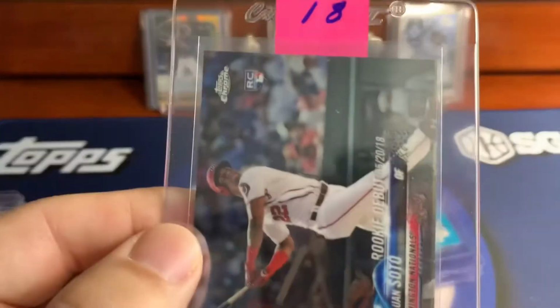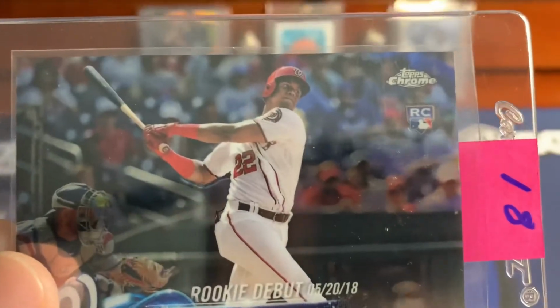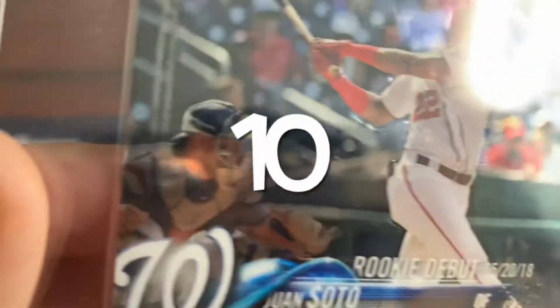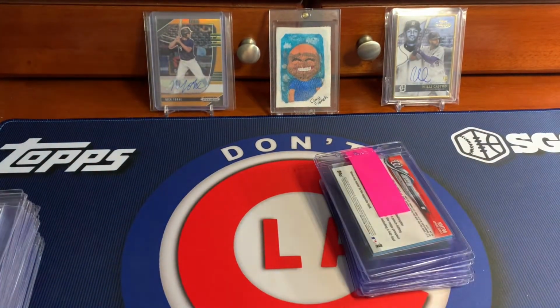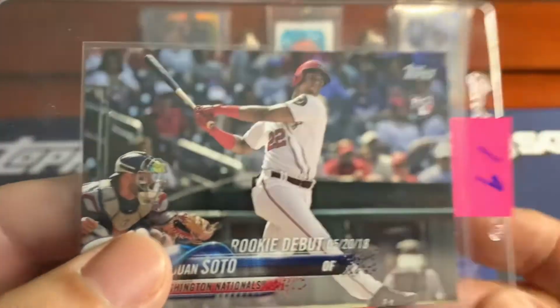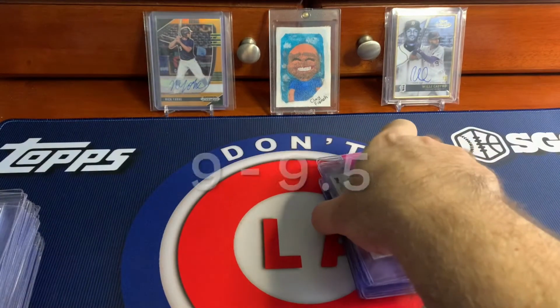Another one, Chrome, from his update, rookie debut. We're going to say that this one is, I put a 10 for this one as well. Yep. These Chromes, they gem up pretty easy. The last one for Soto is the paper version from Update, and I said 9 to 9.5 for that one. It's got a little edging issues, maybe a little soft corner here and there. So I'm guessing it's probably going to get between a 9 and a 9.5, and that's it for Soto.